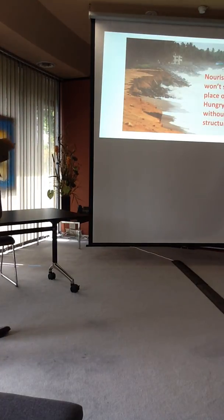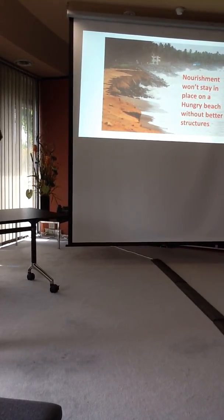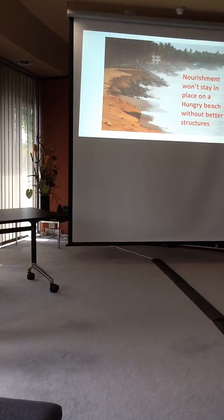So if you put nourishment on a hungry beach, such as the nourishment on the end out here at the end of Nuns Beach, when the waves come, it just washes it all down, and you think it's gone. It hasn't gone, it's just happily on its normal journey. But it's gone from where you dropped it. This is nourishment put on a hungry beach.